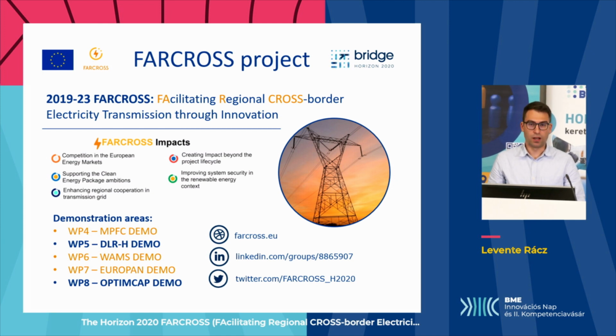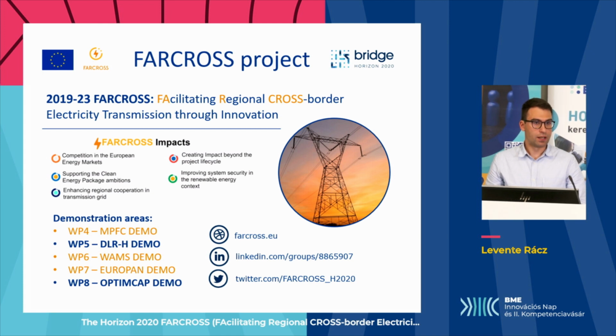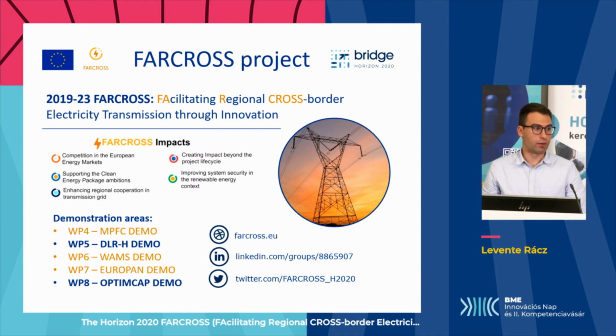And why is this issue important? Because if we look at the electricity system, we see changes on the producing side and also on the consumer side. So we have to develop our transmission system also. And in this project, we try to improve the power flows by hardware and software technologies and also some market optimization.